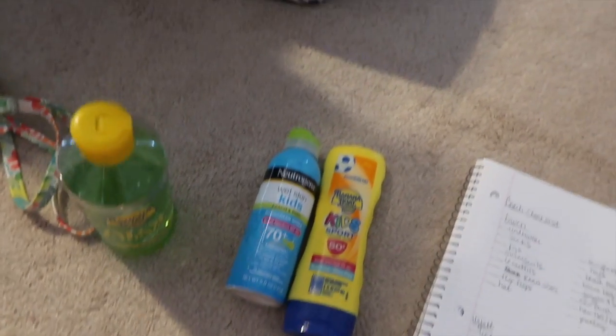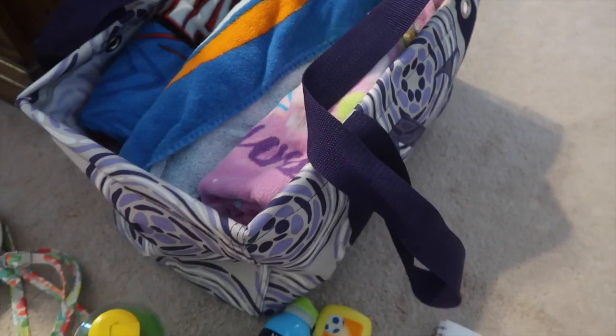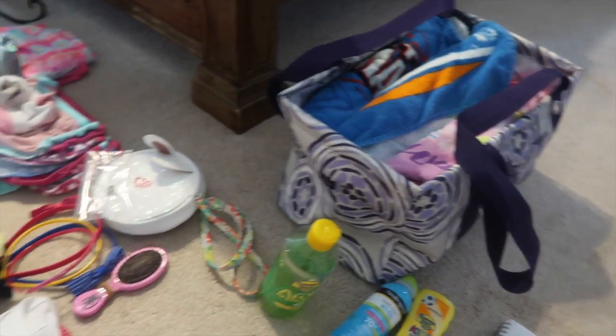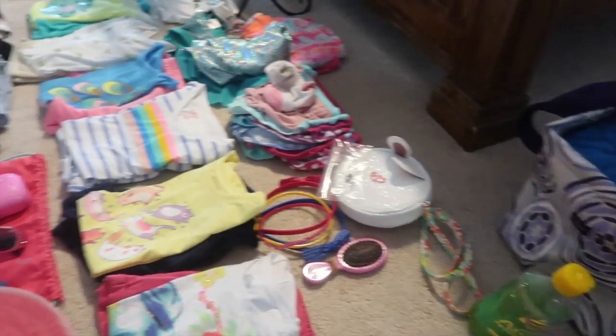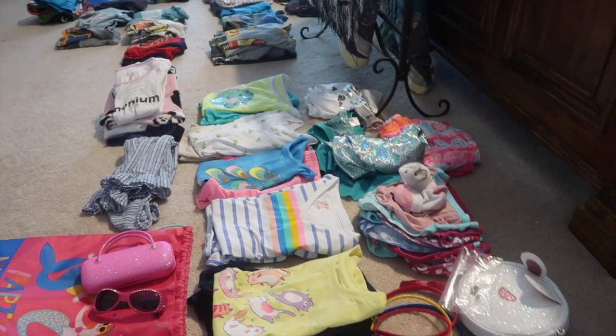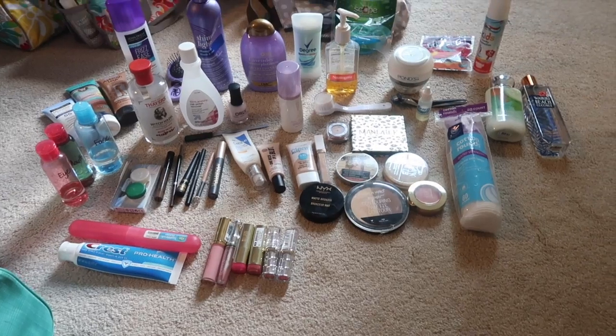And then I have another 31 tote. My mom got me this with the Newmans on there. I just have some beach towels put in there right now, but I'm not sure if I'll leave those in there, or I may put each kid's towel in their suitcase, and then maybe pack food or something else in this to take with.